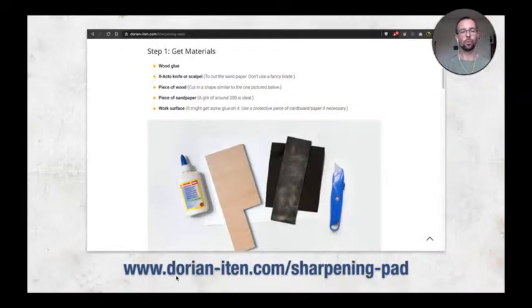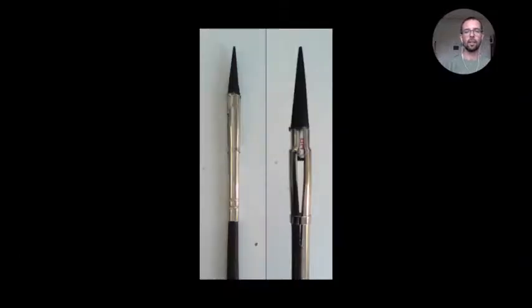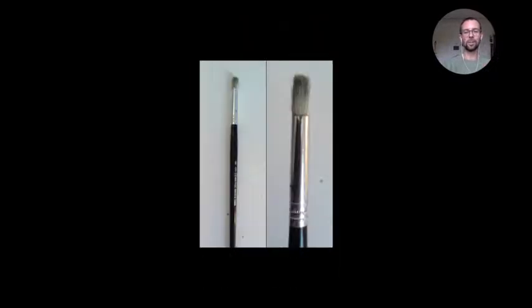If you go to dorianeiten.com/sharpening pad, I'll walk you through how to make one of these. Again, like pencil, there are little holders where you can stick your little, what's the word in English? I don't know. In German it would be Stummel, your charcoal Stummel. Stick it in the extender and you can use it for another day or two, or more, depending on how much you're drawing. Use your materials.